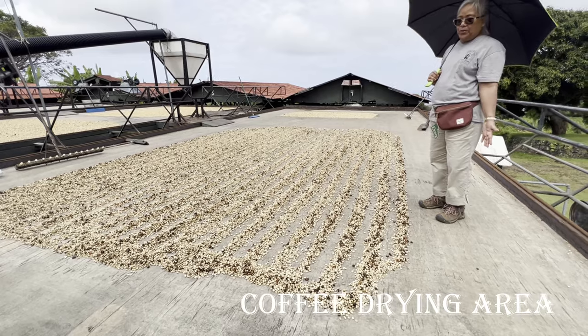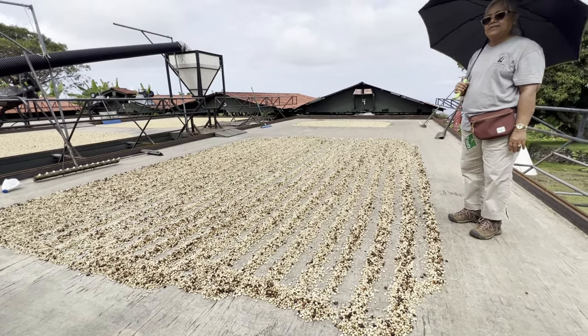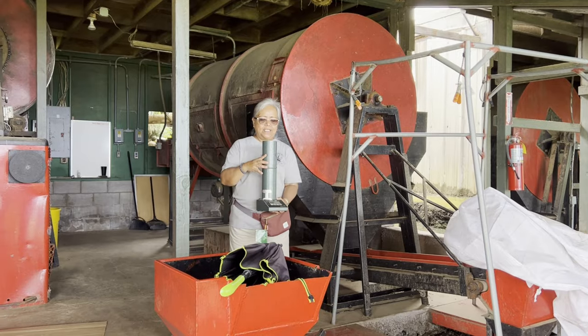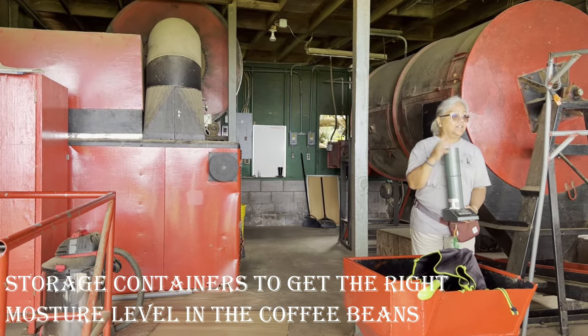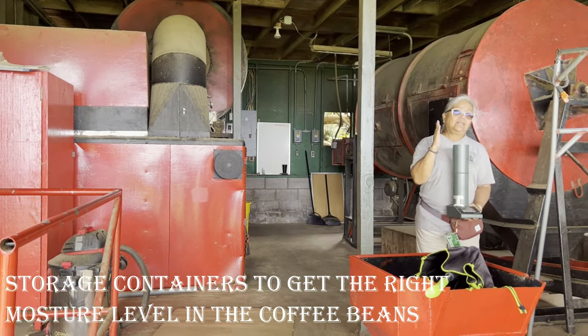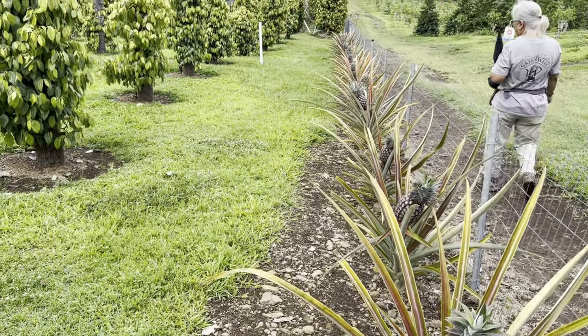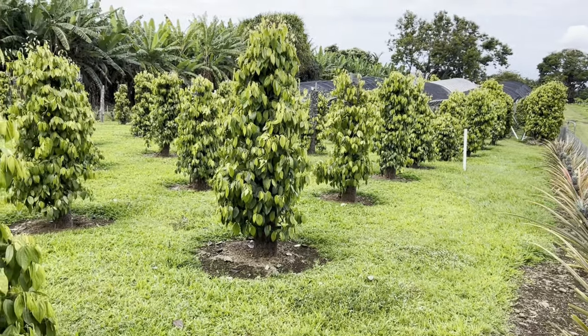This is also called Hoshidana, and the Hoshidana was invented by the Japanese immigrants in the year 1920. Parchment, and then we put it here, and it will show here the moisture. Okay, that moisture is very, very good. It's called white pineapple. Literally, the flesh inside is white.